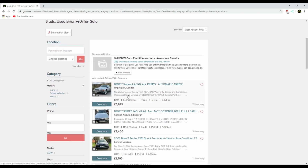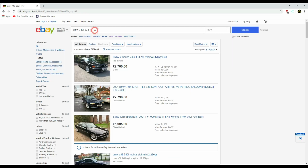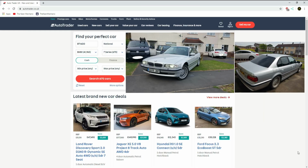After checking every possible car website, local newspapers, many messages, calls and wasted time, I finally saw the right car for me on autotrader.co.uk, which was within my budget too.